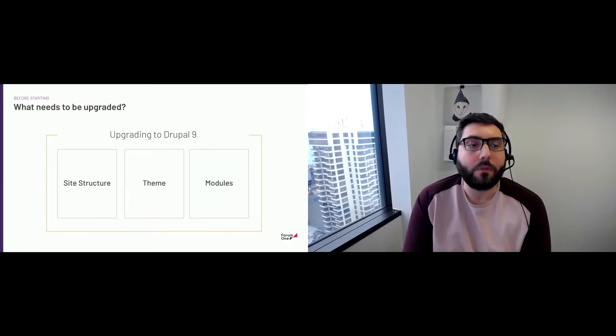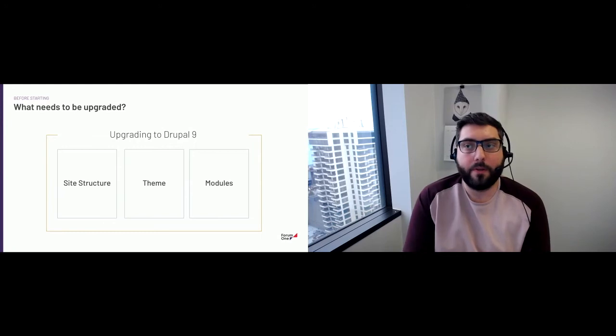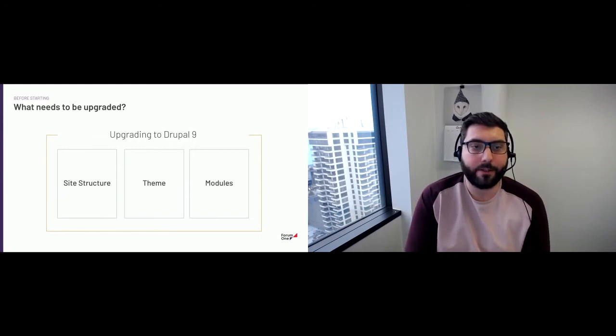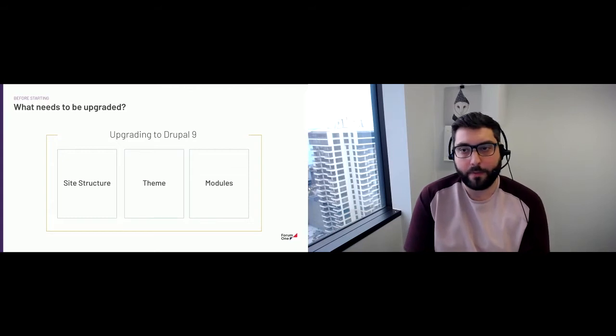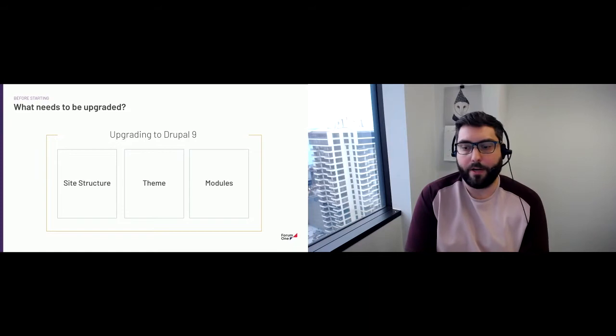When Drupal 8 was released, Drupal switched to using the Symfony framework, which changes the way a lot of the code has to be written. Also, there are changes to how data is actually stored in the database. Plus, there are plenty of new features introduced with Drupal 8 that you could take advantage of. Think about Layout Builder, Media Library, and paragraphs if you're not already using them in Drupal 7.